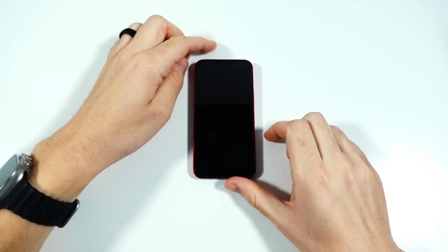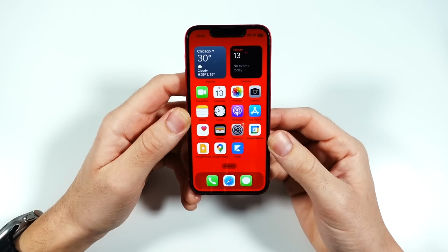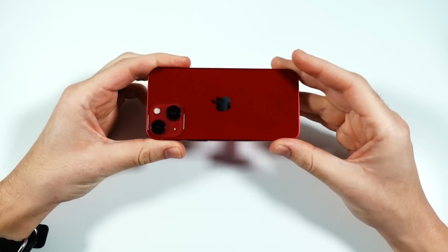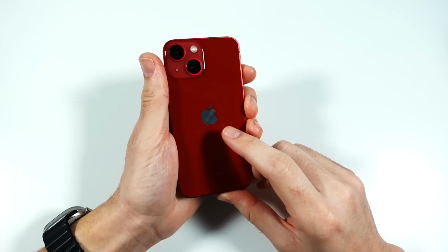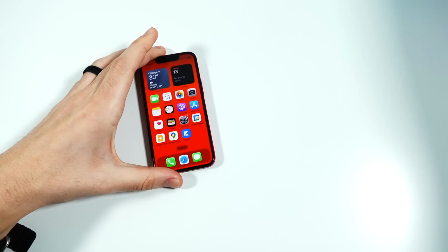Should you buy the iPhone 13 mini in 2023? That is the topic of today's video. Now, the iPhone 13 mini did not get updated. They went to the 14 Plus, which didn't seem to be quite popular.